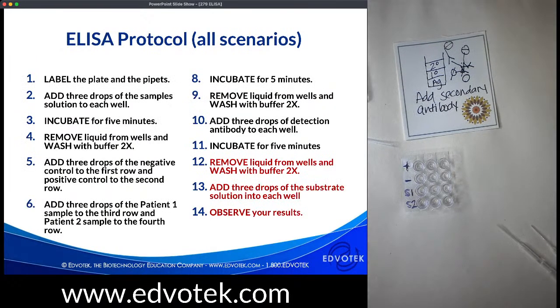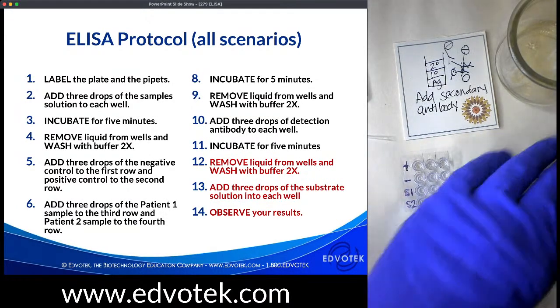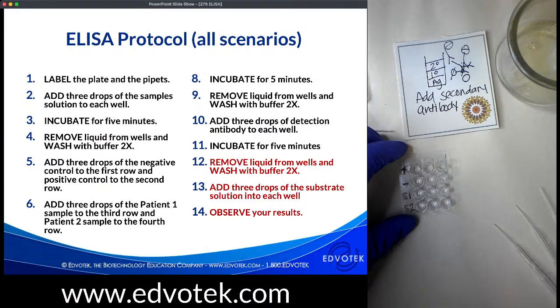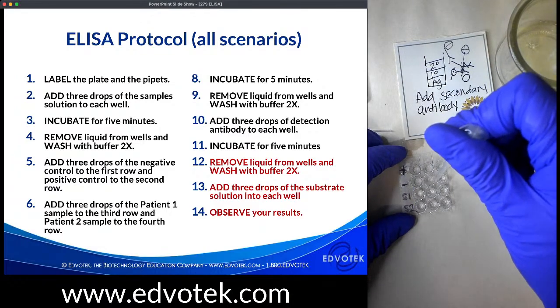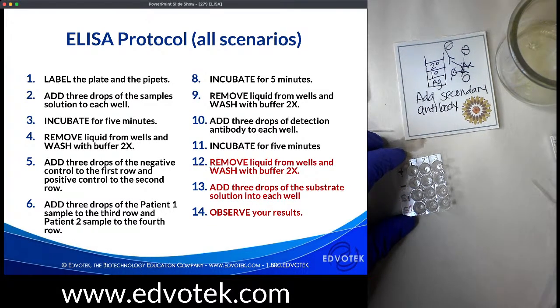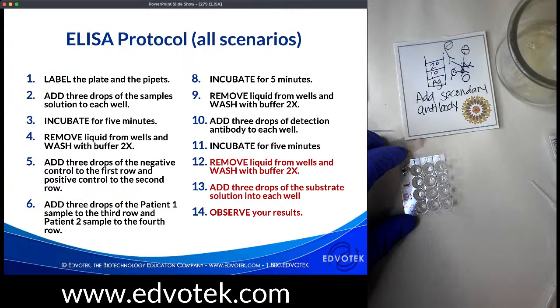All right, so we are going to power through these last steps really quickly. I am going to remove our secondary antibody, wash really quickly, and then we are going to visualize our results. So let me remove this secondary antibody. This is a step that's really important to wash really well because we do not want any extra secondary antibody around. Because if we just had secondary antibody and added our substrate, what do you think is going to happen? Basically, any secondary antibody that is around is going to be able to react with our substrate.